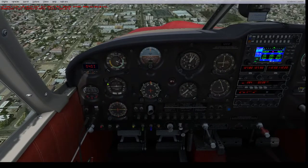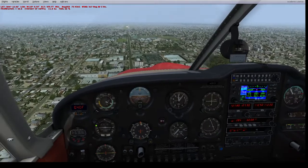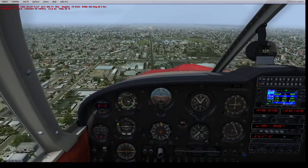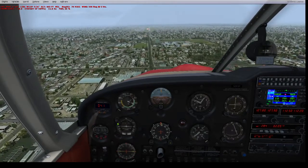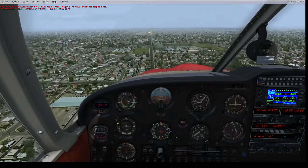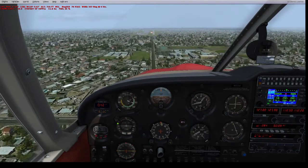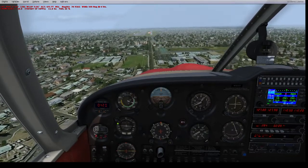Double check, mixture rich, fuel pump on, lights on, strobes on. Fuel is good, we're okay. Give us some power. Trim it up a little bit. A little more power. Trim. On glide path, according to VASI.